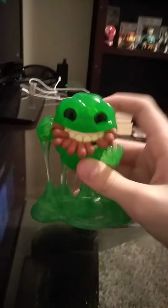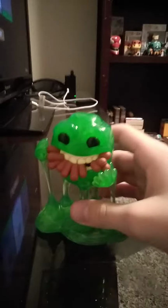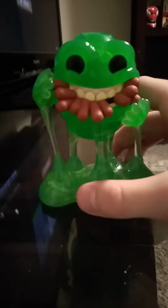Besides, Dominus Gold was the other one that I got from Walmart, and so is the It that I have. Sorry, can't really see it, but it's just a normal It from Chapter 2. But this is my favorite one that I've gotten from Walmart. It's really cool, in my opinion.